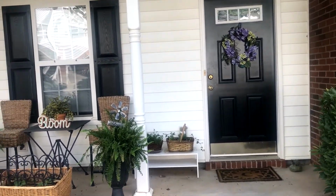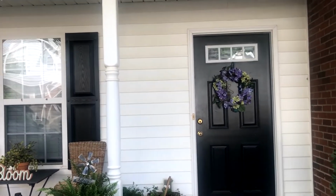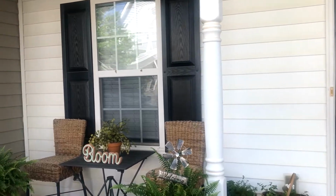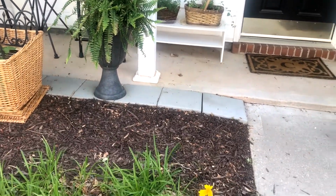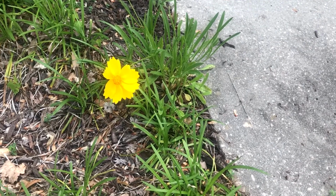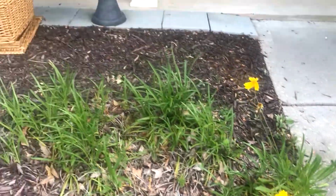Hola! I wanted to show you my container garden. And this is the front door. I just have a little wreath with some faux hydrangeas in it on the front door. But this is a little bit of the front yard. And I know these are weeds, but I just think they're so pretty. I don't want to pull them up. I'm going to let the flowers continue to thrive there.